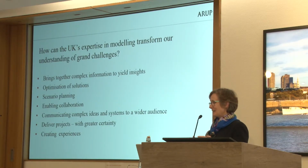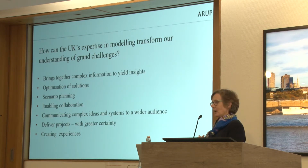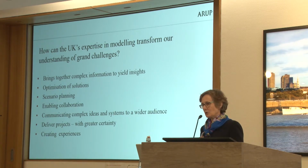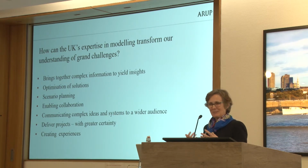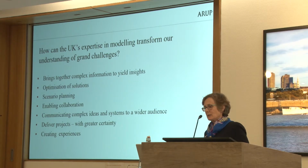So I'm glad to be speaking this week because I can say we know that this absolutely worked in anger, and I think that shows the value of finding cost-effective solutions, answering the right question, and us being able to solve a problem. So I think we at the CST were really thinking about how can UK expertise in modelling transform our understanding of the grand challenges, and I gave you a few examples there. And I do genuinely believe we can bring together complex information to yield insights. I think that Leeds model showed that. We can optimise solutions, we can plan scenarios.